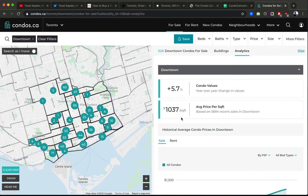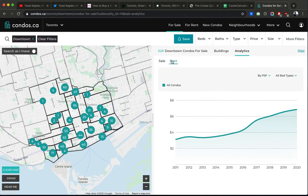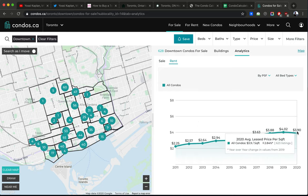Then hit on analytics right here, and these are the values for the sales. It shows you a 5.7% increase in this area, 1037 a foot, which is the average here. And you can see how the prices are creeping up. When we switch to the rent, you can see we were at 402 and now we're at 390. So the rent came down a little bit, 12 cents a foot. That's not a lot, about 3%.